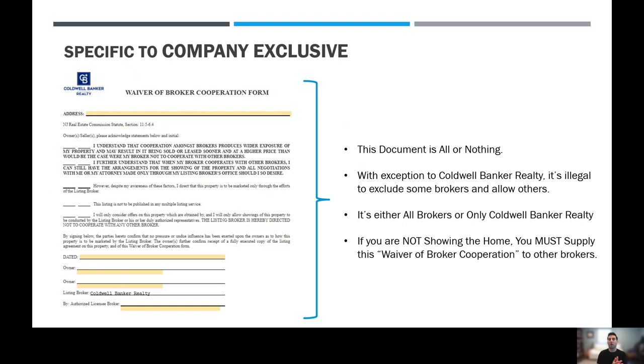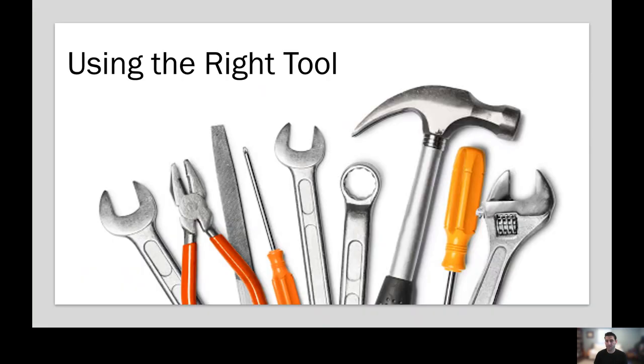One point that I want to make on this, though, is if you're not showing the property, sometimes you take an exclusive knowing that you're going to put it on the MLS in, let's say, 2 weeks. If that's the case and you're not planning on showing it, you're just getting your ducks in a row in terms of getting the property ready and all that stuff, not a problem. You definitely need a waiver of broker cooperation, because it's the document that you have to supply to other brokers should they catch wind of this property and want to get access. You have to allow them access unless you have a waiver of broker cooperation. So just make a point to get that signed.